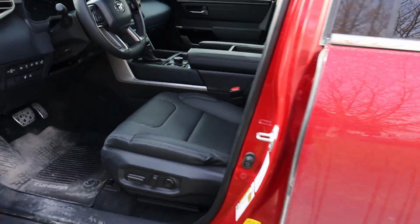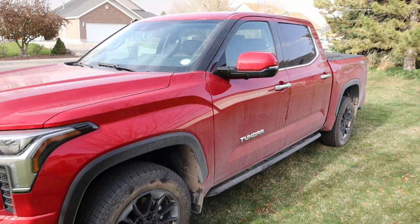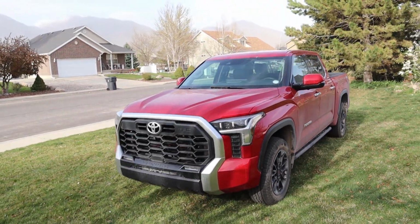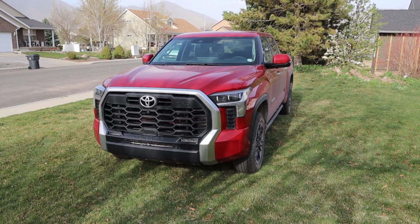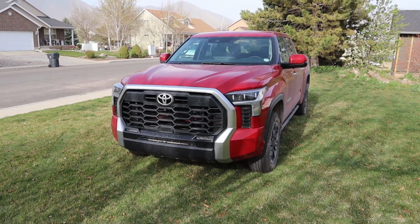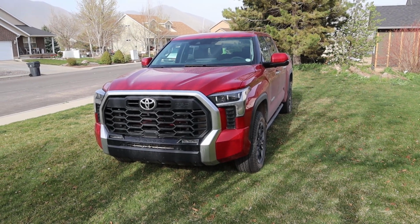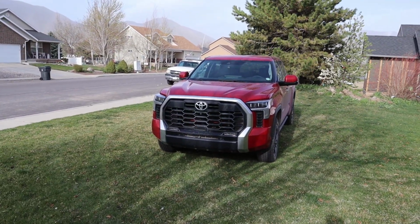And so yeah, the power to weight ratio for a pickup truck is really solid. So this actually accelerates very quickly. And even though people complain about this new engine, how it's not as reliable as the V8, I get that. But from a performance standpoint, it is so much better. And it gets good fuel economy too. So yeah, I just think this new engine's a win from a transmission perspective and from an overall engine perspective.